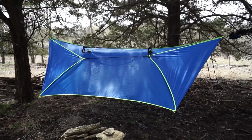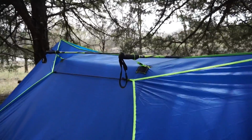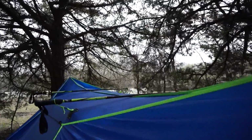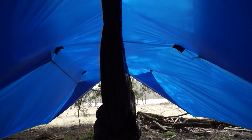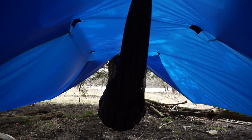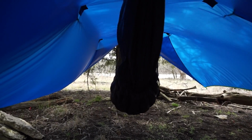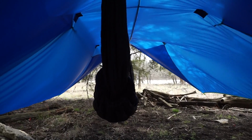Okay, here is my setup for tonight. What I just did was add these loops with a prusik and a line that I could do my poles over the top to do a pole mod. And what that does, if we look inside, you can see how much it opens it up. I mean, it really makes a nice wide open tarp in here. And if there's going to be a storm coming in, I've got plenty of room in here. I don't have it down all that low to the ground, but I am in a little bit of a protected area, even though the wind is hitting me pretty good. I think I'm going to be just fine no matter what happens tonight.